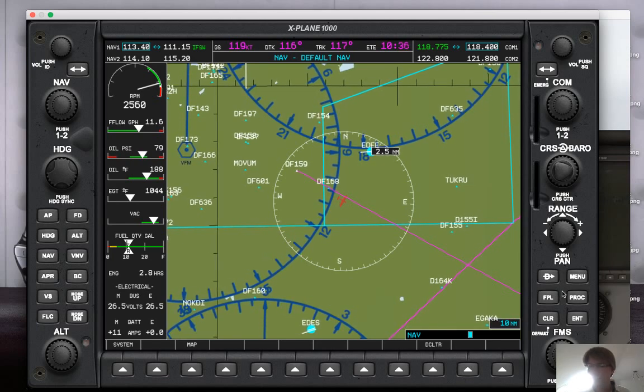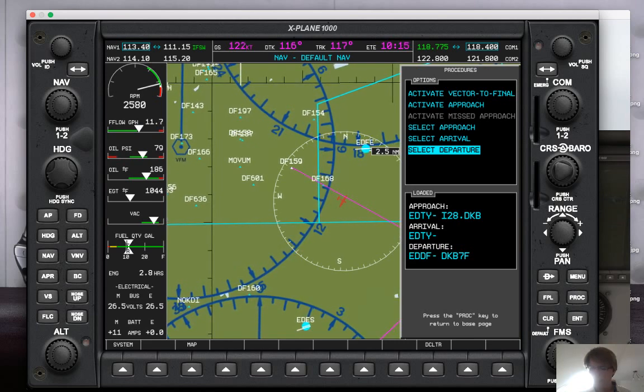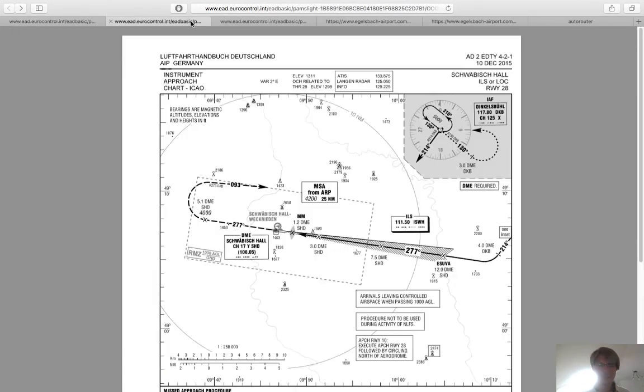All right, let's look at our approach that we want to fly. So obviously we selected the ILS 28 approach, and looking at it, let me bring up the chart instead. Here we go. So for our approach briefing, we'll get the weather on 33.87. We can do that as soon as we are close enough, and we'll be talking to Langen Radar until we enter the RMZ here, and then talk to a Flugleiter again. This is what Info here means in the frequency.